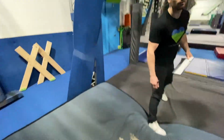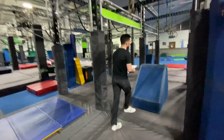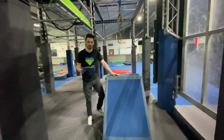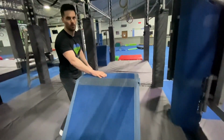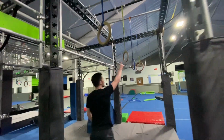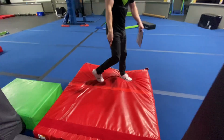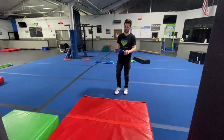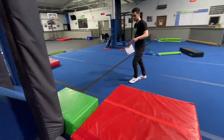All right, up next, we're going over here. This blue quintuple step is the start platform. Obstacle number 4, we have roly-poly rings. Starting hands, feet, whole body here, of course. Hands only on all of these rings. And your dismount platform is this red pad right here. All right, remember, you gotta make contact with it, but it is on or past.